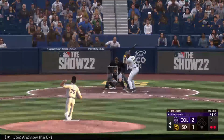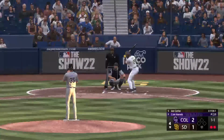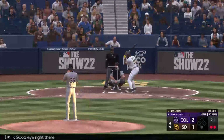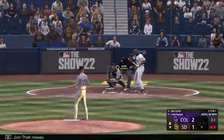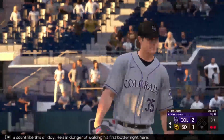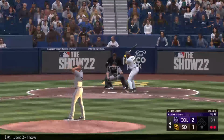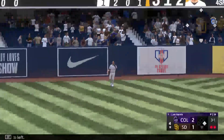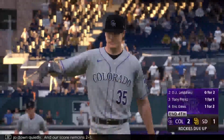And now the 0-1. Ball 1 there. The wide kick of the pitch. Good eye right there. That misses, and now 3-1. He hasn't fallen behind in the count like this all day. He's in danger of walking his first batter right here. Three-1 now. That one lifted to left. Martinez makes the catch, and that'll do it. Padres go down quietly, and our score remains 2-1.